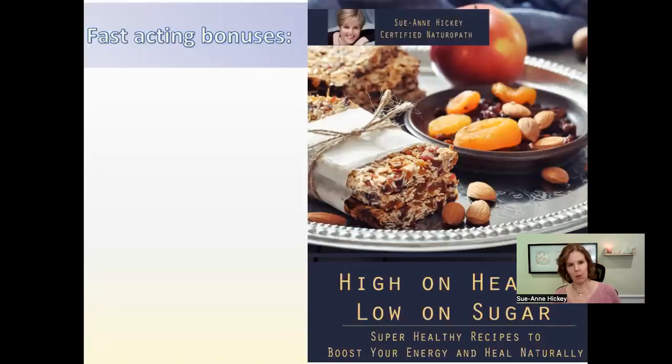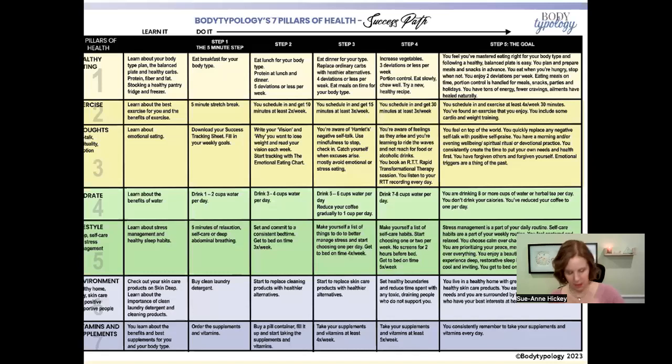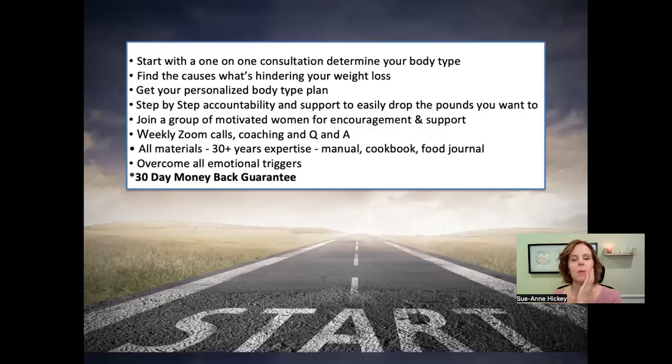Whoops, sorry, let's go back. Yes, so you will join a group of motivated women for encouragement and support. Believe me, we cover all the bases. In the membership, you will not be left behind. And the group is still small right now, so you will get a lot of one-on-one attention.